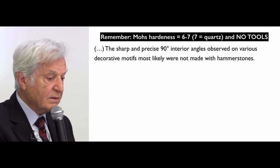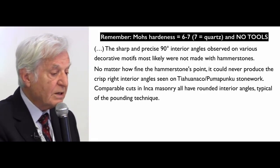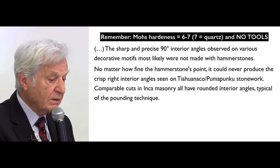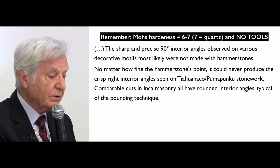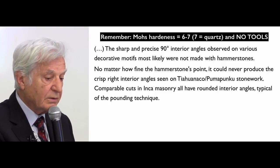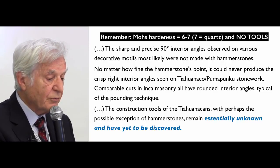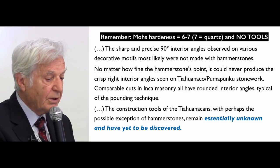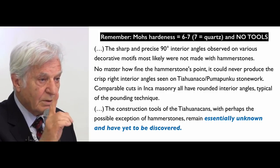"The sharp and precise 90 degree interior angles observed on various decorative motifs most likely were not made with hammer stones. No matter how fine the hammer stone's point, it could never produce the crisp right interior angles seen on Tiwanaku Pumapunku stonework. Comparable cuts in Inca masonry all have rounded interior angles typical of the pounding techniques. The construction tools of the Tiwanakans, with perhaps the possible exception of hammer stones, remain essentially unknown and have yet to be discovered." Remember, this is an expert.